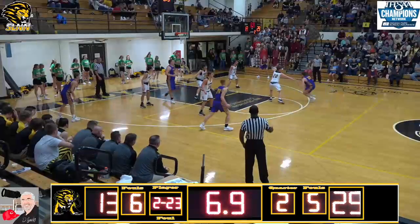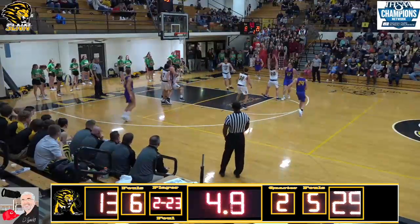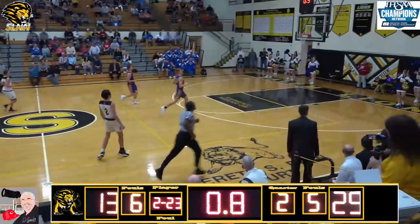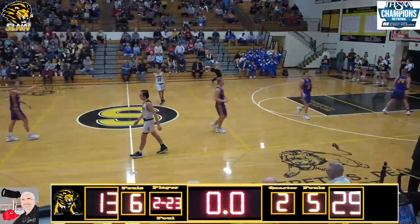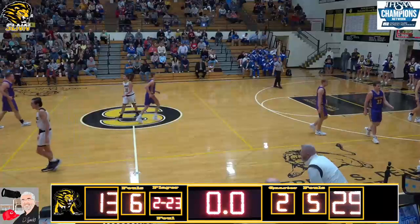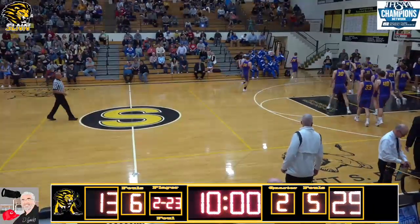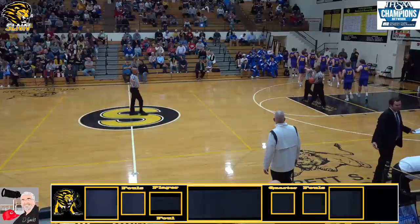Pass to 33. 33 is going to trip him up a little bit, and he's going to just attempt to throw it up there. There's a Grant. Whoa, almost took out the Musketeers cheerleaders with a full court throw. That'll be halftime. Salem 13, Musketeers 29. We will be back to you after this commercial break.